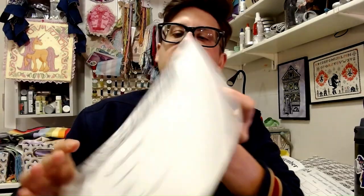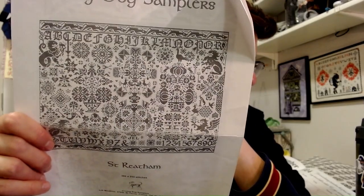Anyway, we went down to the States, and I always complain I don't have a good travel cross stitch. I don't have a lot of Aida. I don't have a lot of large count. So I decided, why the heck not? Let's just bring one of my biggest, oldest WIPs with me and see how much I can get done. This is St. Reatham Longdog samplers. That's how big it is. I've been going at this since January 2020. And it's big, and I'm more than 50% done.